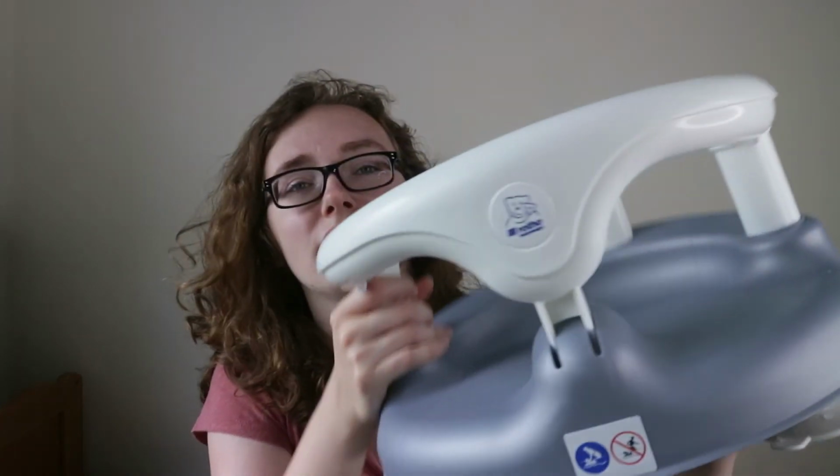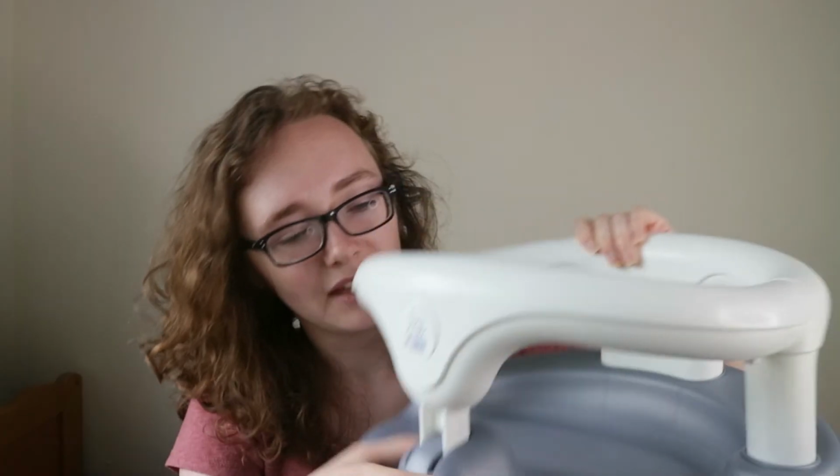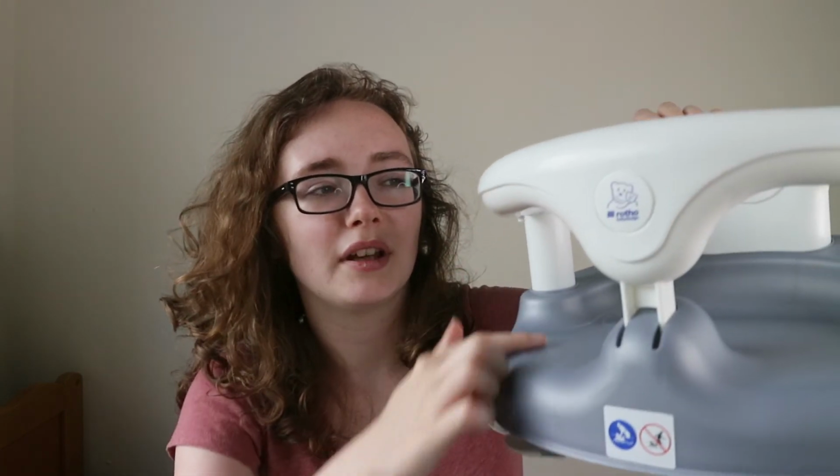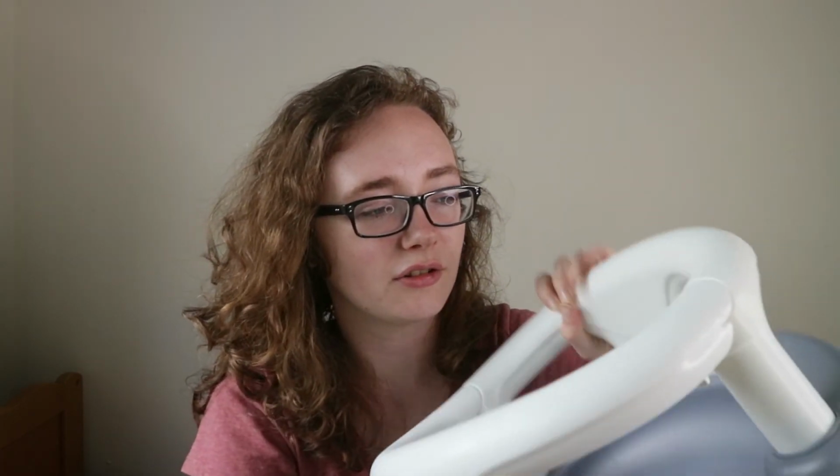So for the first 6 months we used an Angel Care bath support, but then I was going to get the bath seat that Angel Care do, but I saw quite a few bad reviews about it because the line at the bottom where her legs go through, a lot of people said it leaves marks on their babies and it gets quite uncomfortable for them, so I didn't want to get that for her. So I ordered this one off Amazon. It's softer and there's no curved bit. It's really nice. She's got a lot of room.